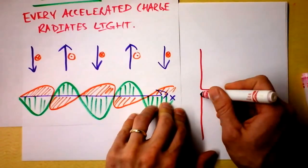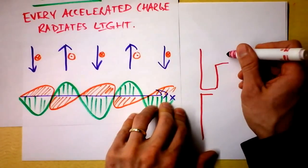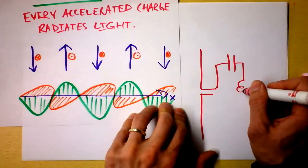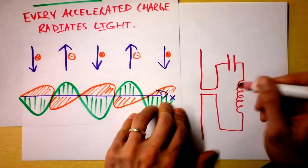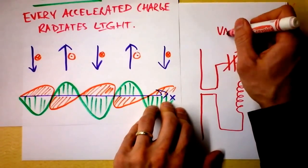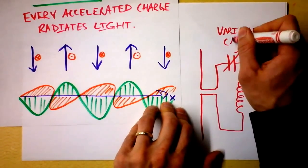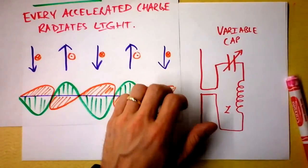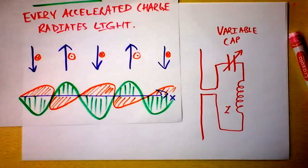There's a wire here, and a wire here, and I'm gonna open this up into a circuit where I've got myself a capacitor, and I suppose an inductor. And maybe I can change the value of this capacitor. I'm gonna call it a variable capacitor as a result. Variable capacitor, and here I've got an inductor, and maybe that inductor is hanging out with some other part of this.